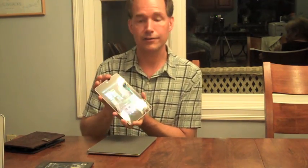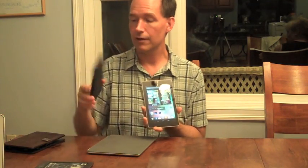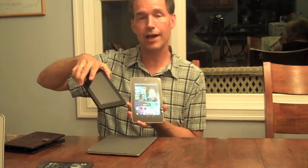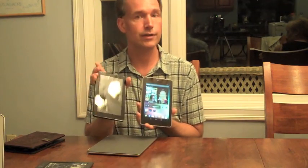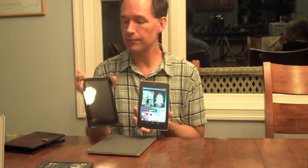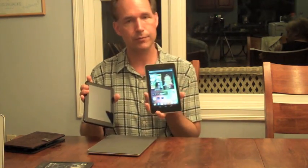So overall, very impressive tablet, good step for Google. Certainly, at this point, if someone is spending $199 comparing the Kindle Fire or the Nexus, with the exception of being able to watch Amazon videos on this system, I can't see a single reason why somebody would not choose the Google Nexus 7.